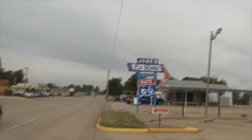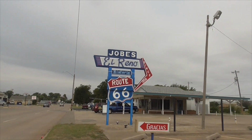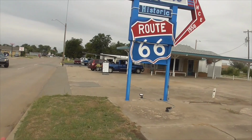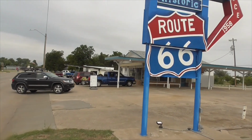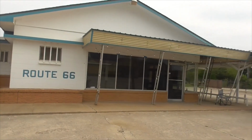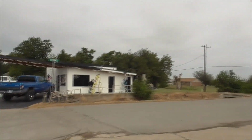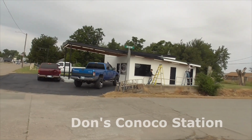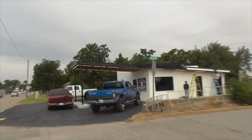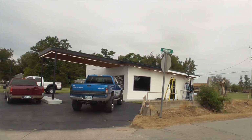This guy here on my right, this is Jobe's El Reno, Historic Route 66 since 1958. Advertised as Where Friends Meet. Famous for its homemade char burgers made with original hickory sauce. Still standing in its original form here. Look at this cool. This is Jobe's. Beautiful, beautiful restaurant. This guy here, he's Don's Conoco Station. 1950s. It's got a flat roof, slanted canopy on top, single island pump, small office in front there.